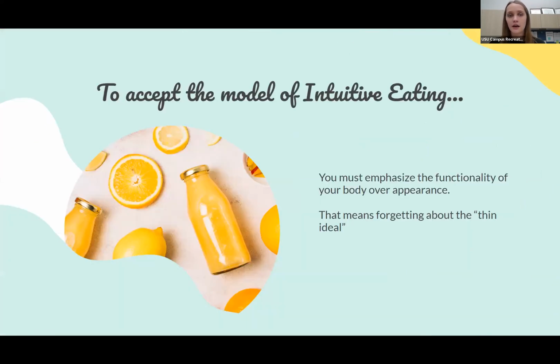So to accept the model of intuitive eating, you have to be able to emphasize functionality of your body over appearance. So getting rid of the mentality that weight equals worth, rejecting that mentality, because there are so many functional aspects of our body that we should be grateful for more than just our physical appearance or our weight.